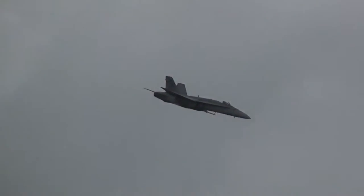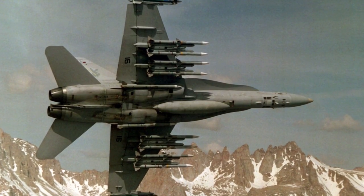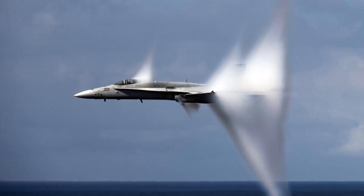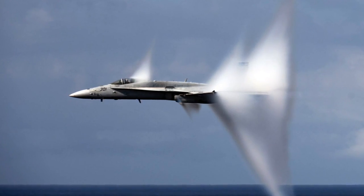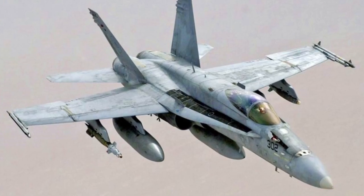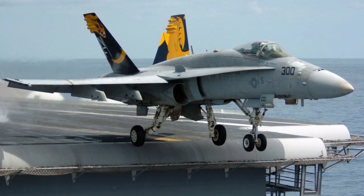It can carry a wide variety of bombs and missiles, including air-to-air and air-to-ground, supplemented by the 20mm M61 Vulcan cannon. This aircraft is highly maneuverable due to its good thrust-to-weight ratio, digital fly-by-wire control system and leading-edge extensions which allow the Hornet to remain controllable at high angles of attack.